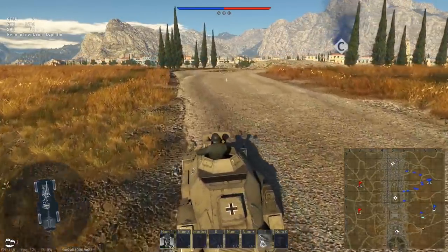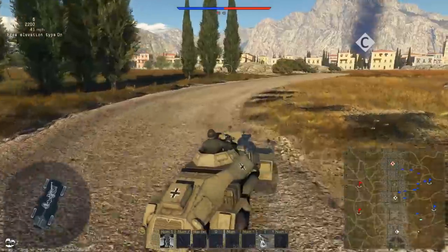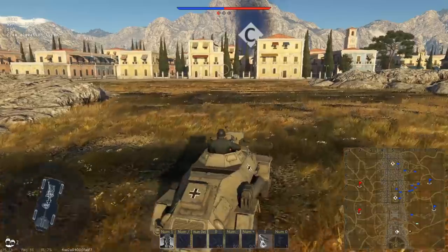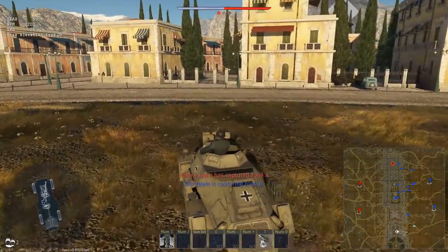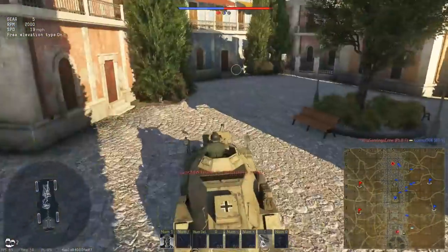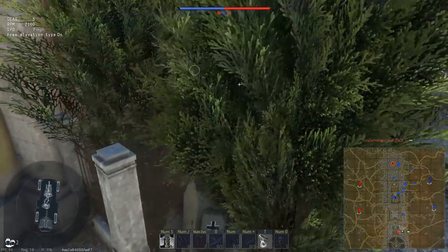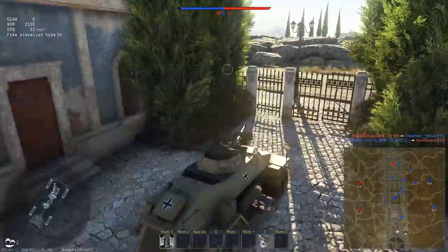So we're heading up toward the sea cap. Not sure what good positions are up here. I cannot drive in a straight line, good lord. It's ridiculous. Oh, okay, get rid of that. Okay, there's another one. Oh, it grew back. Can I get through here? I can't. Man, I just made a U-turn. Dang it.